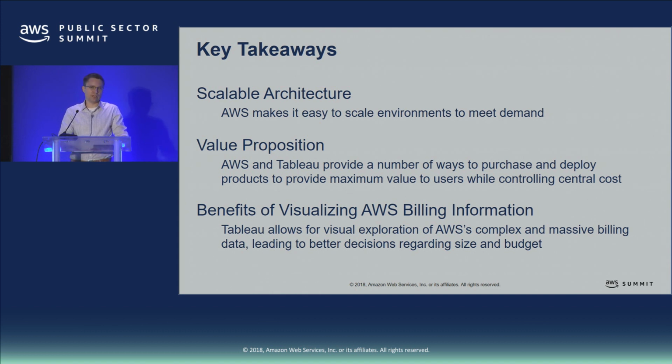You can also try to extract value out of this in a number of different ways. There's a bunch of slides that were up earlier showing lots and lots of service icons that you can pick and choose from. So how you store your data, how you analyze your data, the different tools that you pick. There's lots of choice there based on technical requirements, budgetary requirements, and the skill set of your team. There are a bunch of different ways you can make the same kind of thing work in this world.